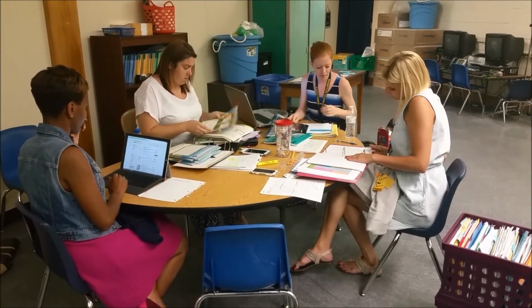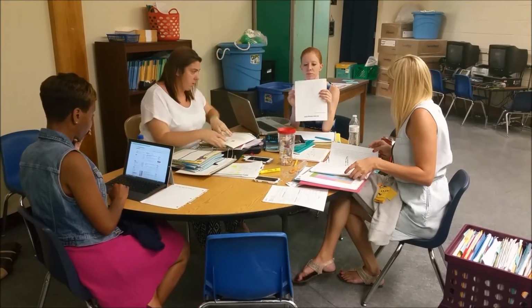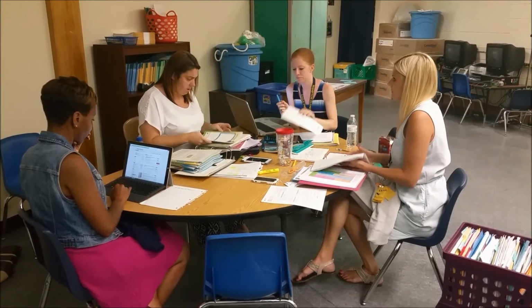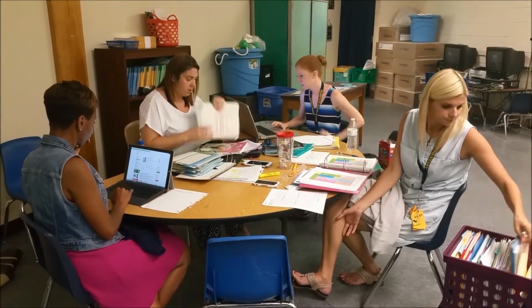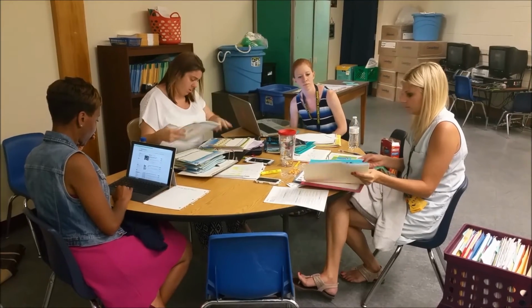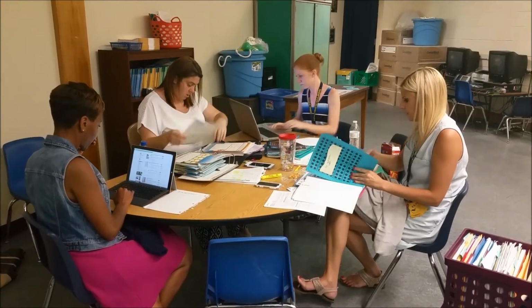Have you guys introduced the tens frame? No. Okay, because this would be a really great time. Well, I do have the tens frame in one center, but not exclusively, like they just know it's a center and they're counting. I have, they all filled?